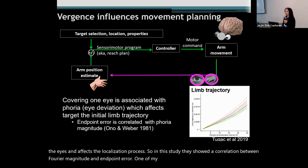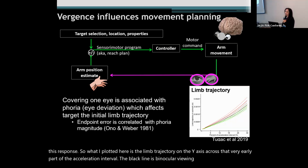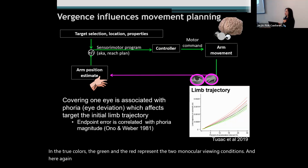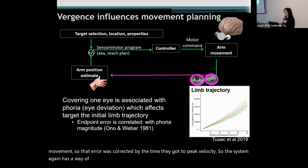One of my students was interested in the dynamics of this response. What I plotted here is the limb trajectory on the y-axis across that very early part of the acceleration interval. The black line is binocular viewing, and the two colors, the green and the red, represent the two monocular viewing conditions. Here again, during this very early part of the trajectory, we can see a distinct and significant deviation. But in this particular study, participants received visual feedback during the movement, so that error was corrected by the time they got to peak velocity. The system, again, has a way of correcting these errors.